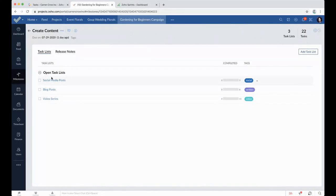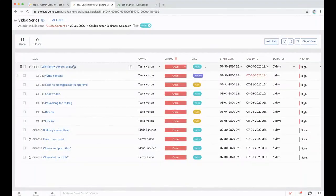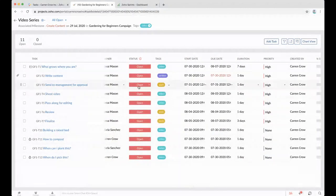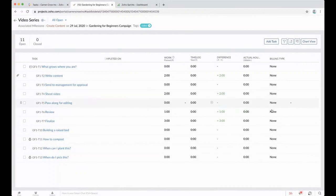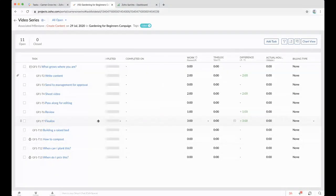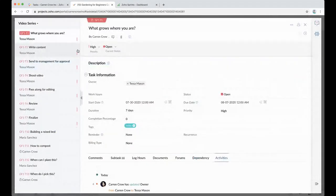And I can go into any of these, like let's say we look at video series, and this is where I get a lot of detail. So I have this information: what is this task called? Who is the owner? What's the status? The tags. Yuck means it's bureaucracy and sending emails and stuff, because that is not my favorite part of the job. And then you can come over here and see more things like work hours, the time log, and all of that.